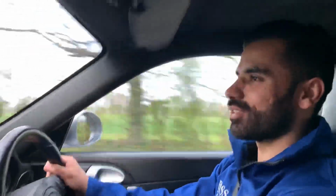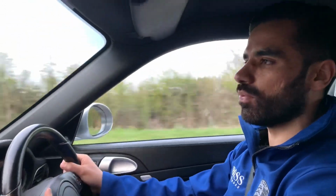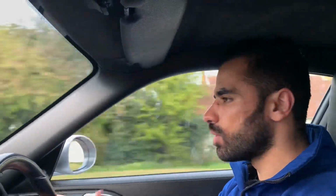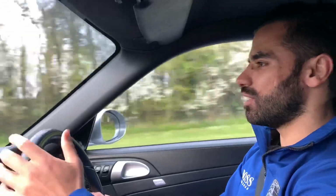So good, so good. Nothing drives like a 911. That's why these cars will continue to go up in value. As we're moving towards electric cars, these will become an experience. Having the sports exhaust, you know, at 6,000 RPM, there's nothing better on the road than this combination. Downshift.